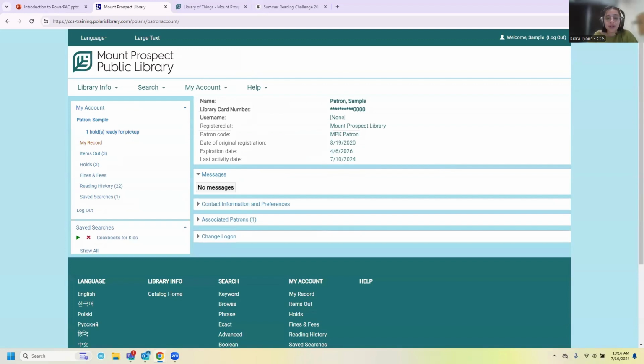Next we have our account. So we're already here in my record, and we're going to jump into reviewing what this has. Under my record, we can see the patron's name, library card number, username, and all of the patron code information, everything from when they originally registered to when their registration will expire and when they were last active. If there are any messages for the patron, they'll pop up here.